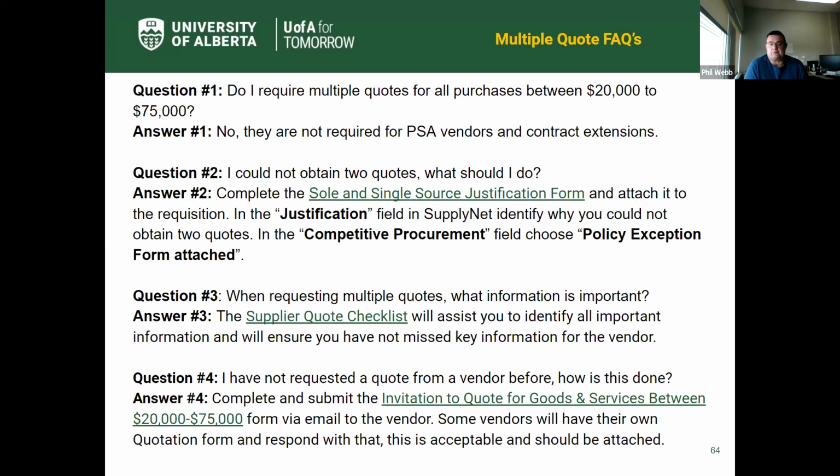I've not requested a quote from a vendor before. How is this done? Again, complete the invitation to quote for goods and services between 20 and 75K form via email to the vendor. One thing to note here, some vendors will have their own quotation form and respond with that. That is an acceptable form and should be attached. We are not expecting them to always respond with our form and complete that. In a lot of cases, they will use their own and submit that back to us.